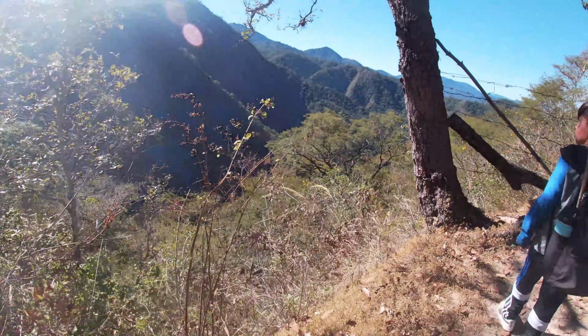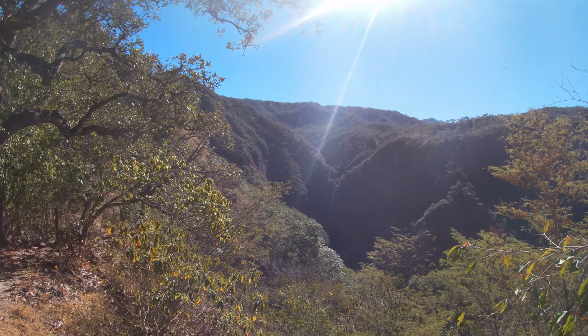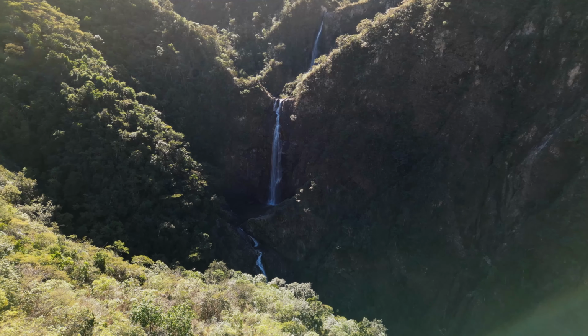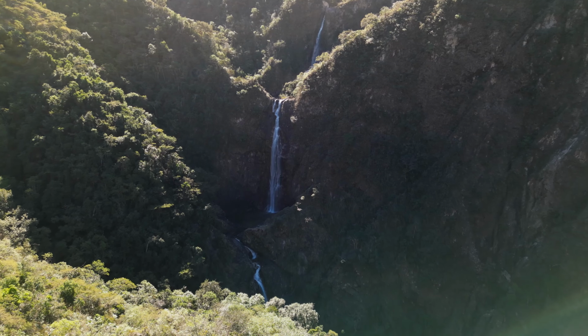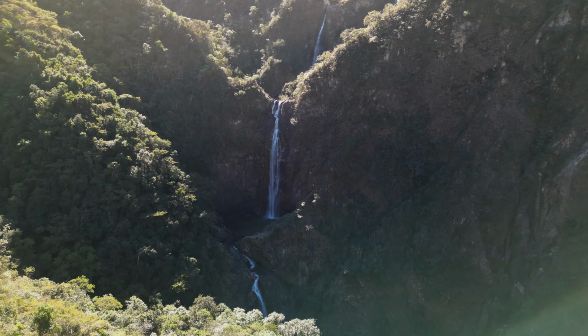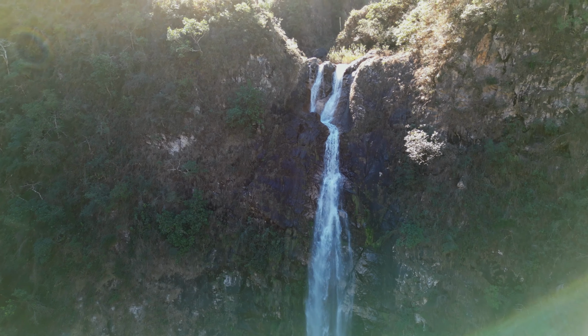Finally, you'll get your first view of the waterfalls. This is one of the few places you have clear line of sight to all of the falls. So sit back, take a break, and we're going to send it.